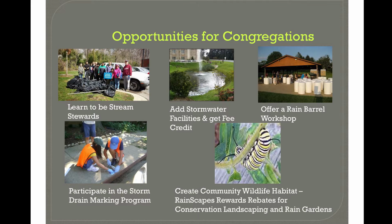If you're interested in offering a rain barrel workshop at your congregation, we're working on getting a contract in place to be able to supply barrels. If you want to do a stream cleanup, we have a watershed planner who is coordinating that kind of effort. She's also coordinating marking storm drains.